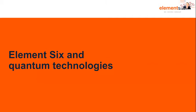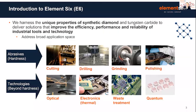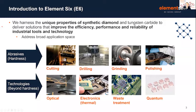So I'm conscious at the beginning of this talk that some of you might not know who Element 6 are as a company and what we are about. We have a long history as part of the De Beers group of companies, and we date back all the way to 1946. So we've now been involved in diamond innovation for over 70 years. Essentially we take the unique properties of diamond and other supermaterials and try to deliver engineered solutions to a wide range of applications. These applications are broadly spread across two different themes.